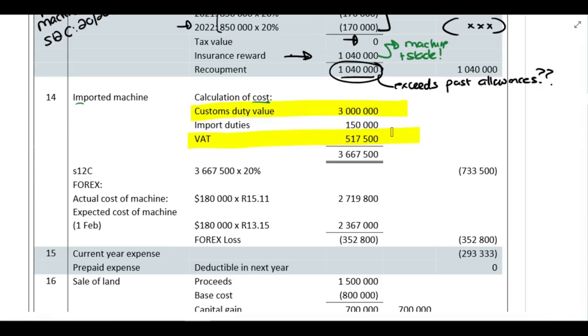Right? And then we've got section 12C, we've got Forex, which they calculated as the actual cost of the machine less the expected cost of the machine. Right, they gave them a Forex loss. Alright, I'll have to see what's happening there, if that is correct or not.